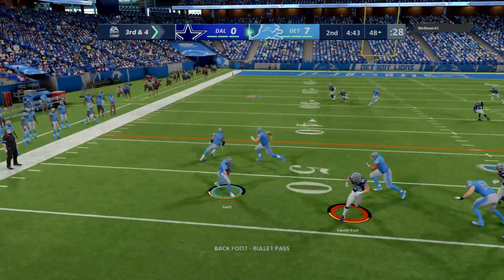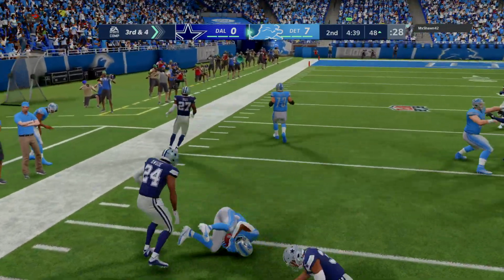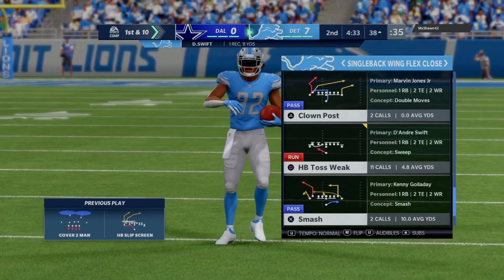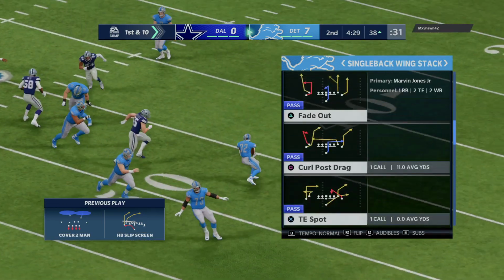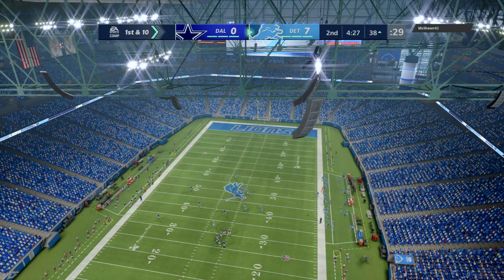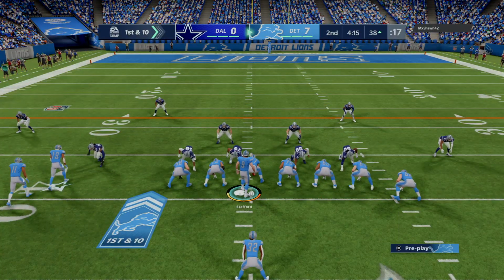Here's Stafford. They'll try and set up the screen to Swift. And they'll get him down as he's inside the 40. 11 yards there and a Lion 1st down. Let's give a little credit there. The offensive play caller sensed that the screen pass was available. Whenever you're getting a lot of heavy pressure towards your quarterback, that's when you're thinking about running the screen and using that pressure against the defense. And it worked very well there for a 1st down.